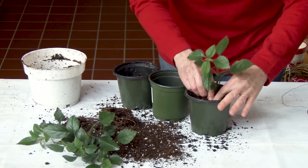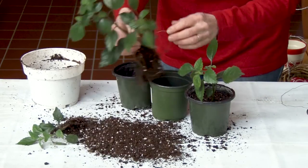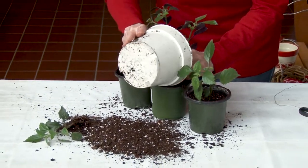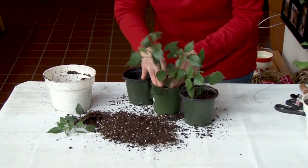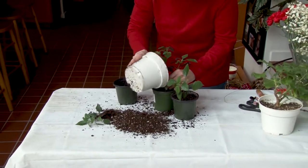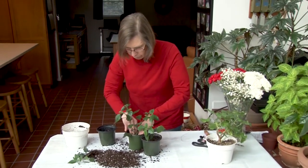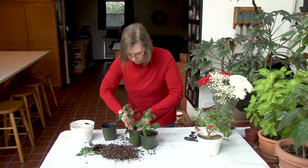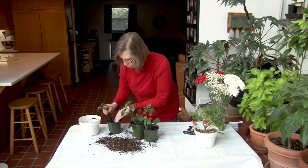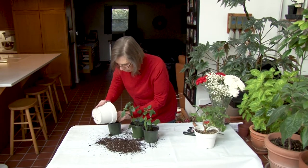If you've given your houseplants a vacation from fertilizer for the winter, which is a good idea, you can start fertilizing them again. And especially these cuttings, as the days grow longer, they will start putting on some good growth. And they'll need a little extra. You want to fertilize perhaps at half strength to start, using a liquid fertilizer inside.